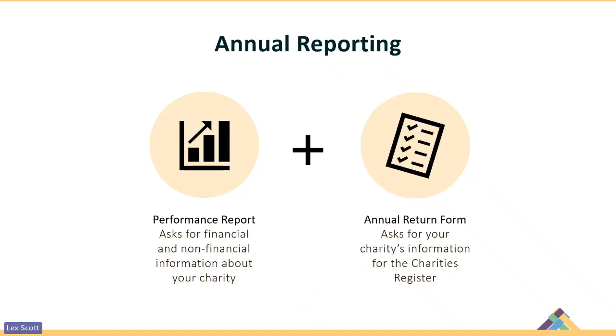As a registered charity, you're required to report to Charity Services every year. This is called an annual return and involves two key components: a complete performance report and a complete annual return form. Those charities reporting at Tier 4 can choose to complete these two as separate documents, the annual return form and the performance report, or together as a combined Tier 4 annual return form.